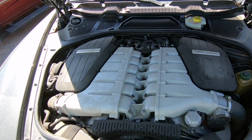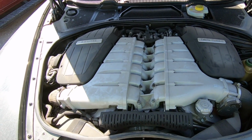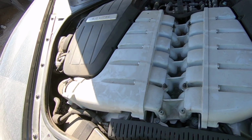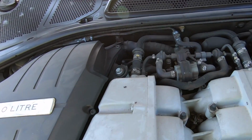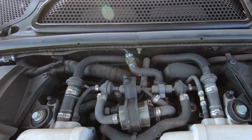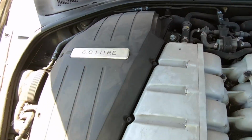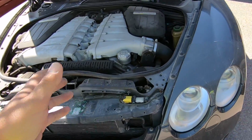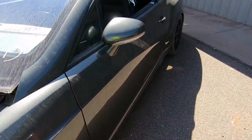And right here you can see we've got that beautiful twin turbo 6-liter V12. Absolutely gorgeous engine and such a smooth power band. We're going to fire it up real quick. Well, I tell you, this is one of those things I would never want anything serious to go wrong with this car, because it is going to cost you a fortune to fix. Let's take a look at the interior real quick.